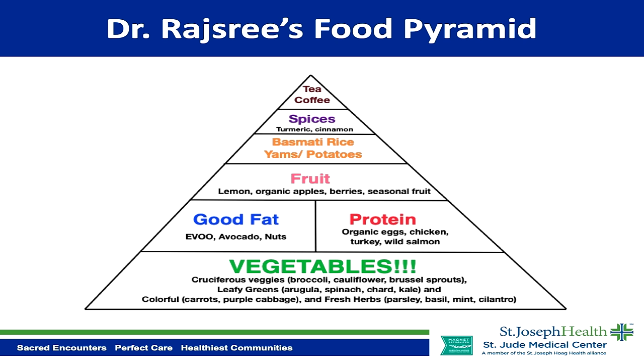And you want the good fat and protein at every meal. You can have a little fruit, like organic apples, berries, seasonal fruit, and then a little bit of basmati rice, yams, and then a little bit of spices. Turmeric, again, is very anti-inflammatory. Cinnamon is great to sweeten up your food. And then tea and coffee I put at the top of the pyramid.